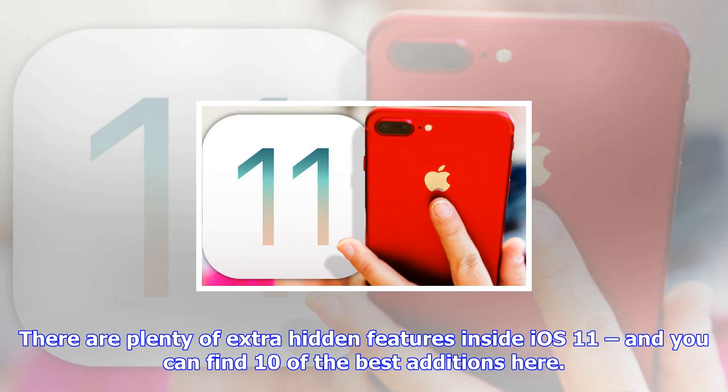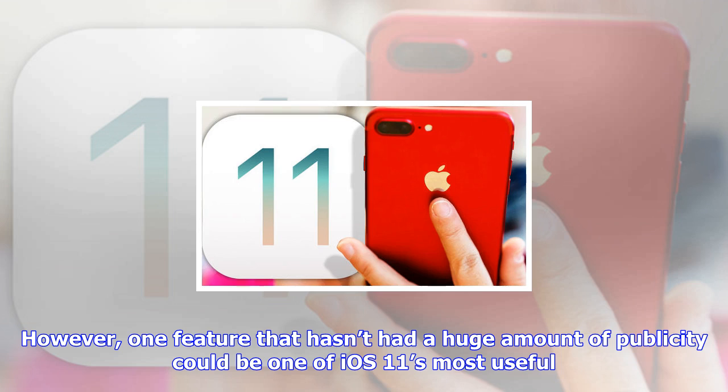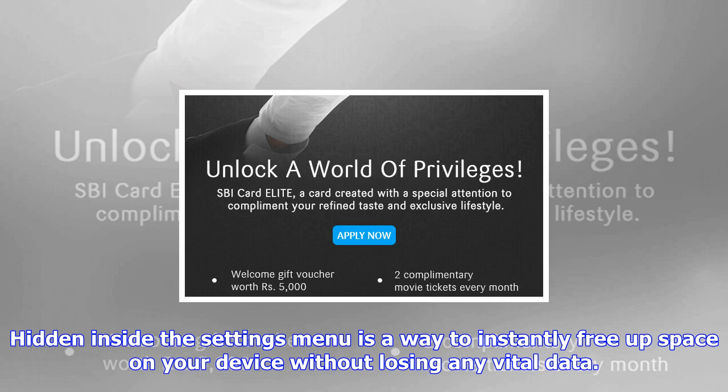This new feature works by deleting apps that aren't often used, while keeping all the data that's stored within them safe. Express.co.uk has checked out this feature with our iPhone, giving us the option of saving over 3 GB of data by removing unused apps. If you fancy giving it a try, you can head to Settings, General, iPhone Storage. Here you'll see the option to offload unused apps.